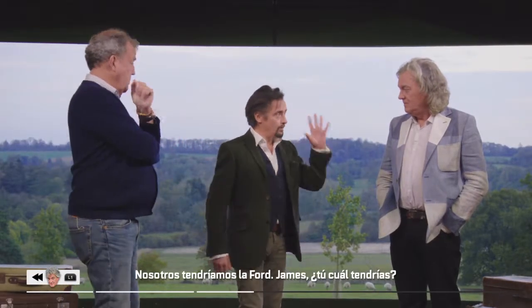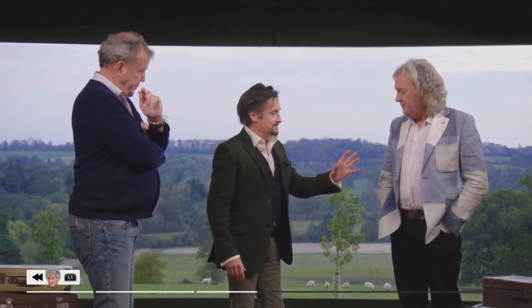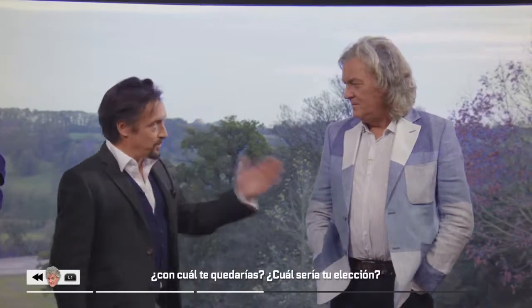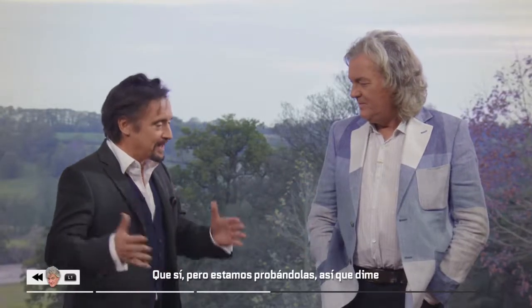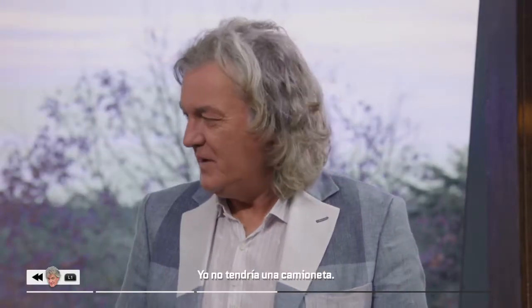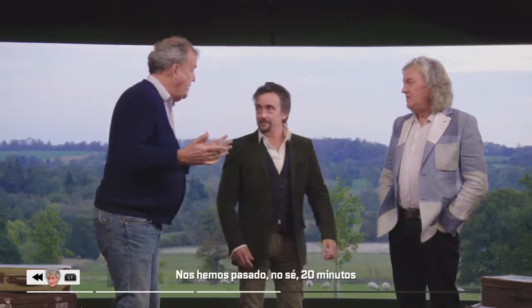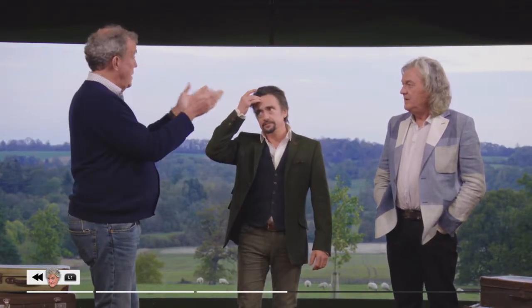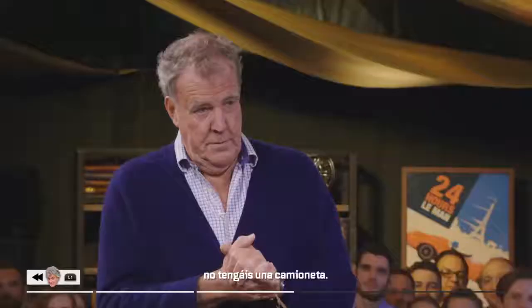James, what would you have? I wouldn't have a pickup truck. Yes, I know, but in this test of pickup trucks, which one would you have? None of them. I wouldn't have one. No, I know, but we're testing pickups, so which pickup truck of the three would you have? I wouldn't have a pickup truck. We've just spent 20 minutes reviewing these pickup trucks. The ladies and gentlemen would like to know which is the best. Yes, I've come to a conclusion on behalf of the ladies and gentlemen, which is don't have a pickup truck.